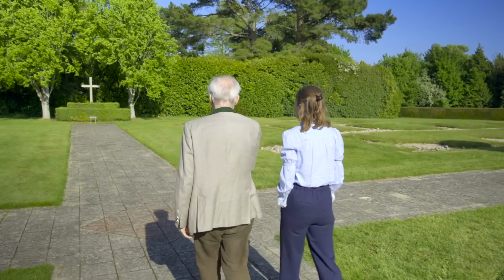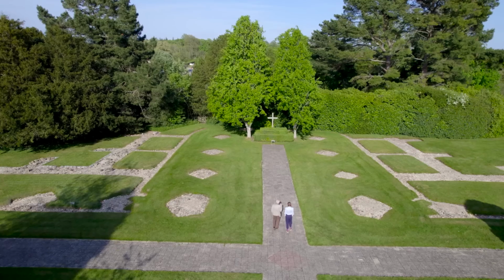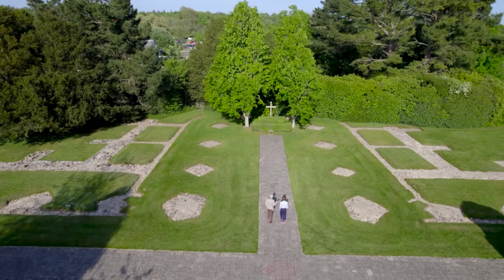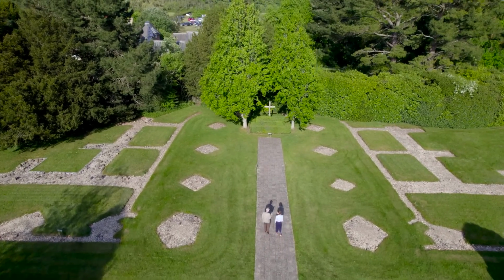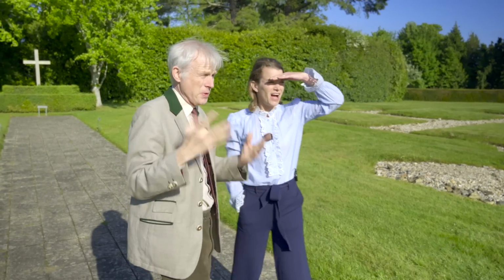Yes, I'm trying to envision it now. It's the vertical dimension where you really have to use your imagination, but it was a big building. And these piles of rubble here indicate where the columns were, all the way down, that would have held the roof up.